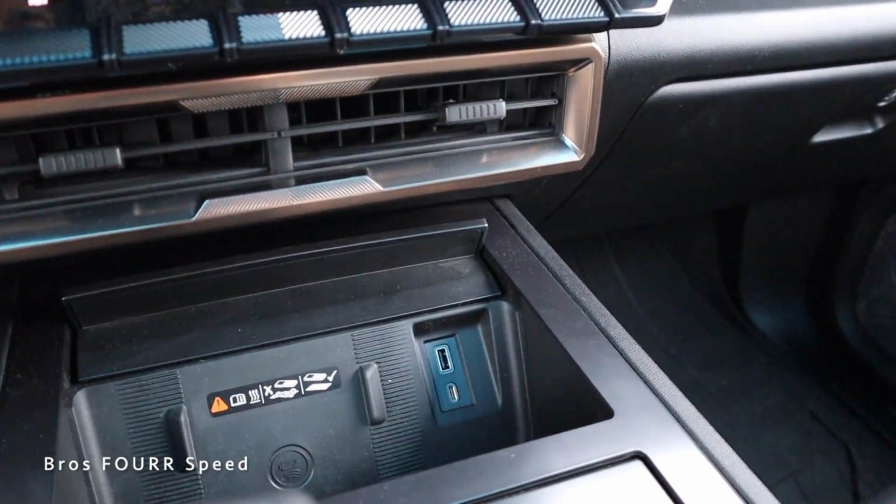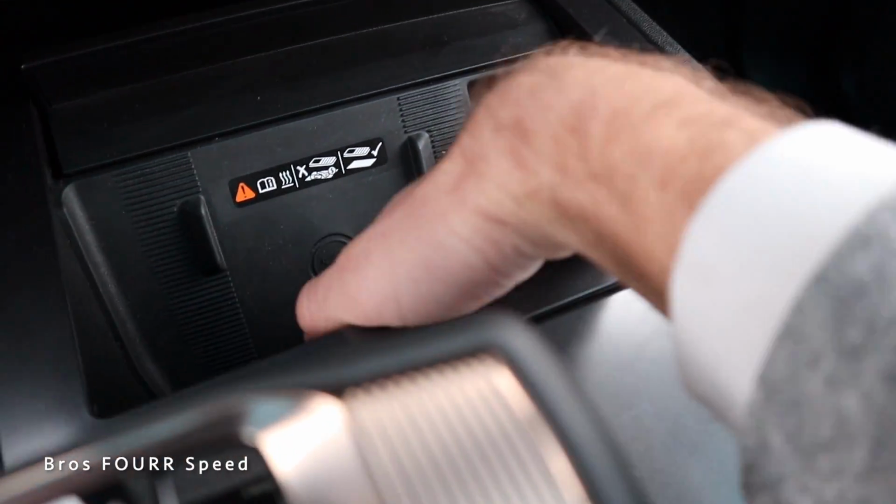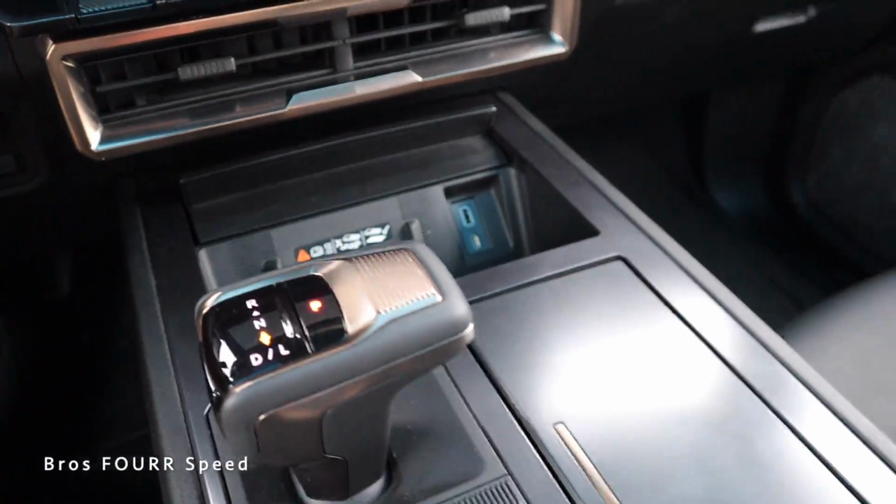Now underneath that, there are two air vents. There's also a wireless charging pad along with some auxiliaries, so you can charge electronics and fit a good amount of items there.